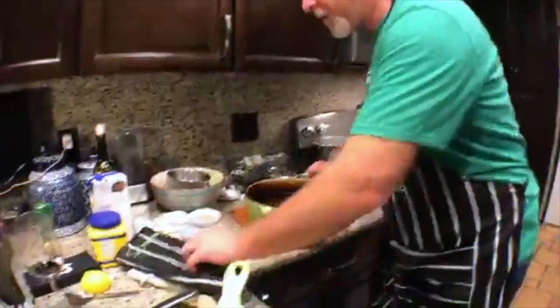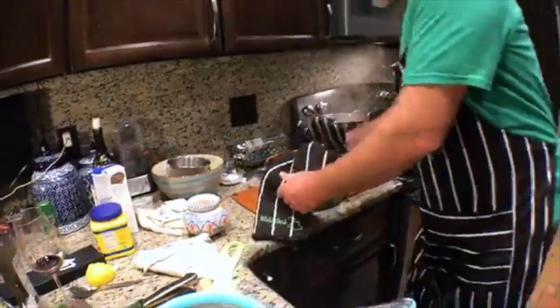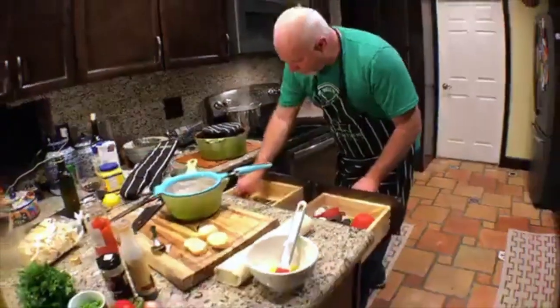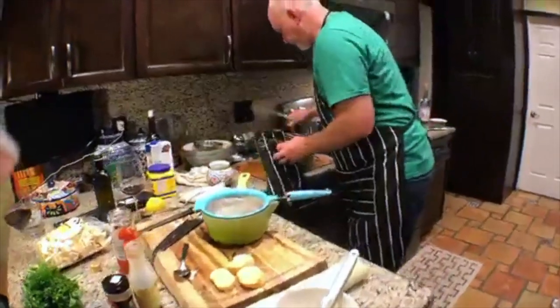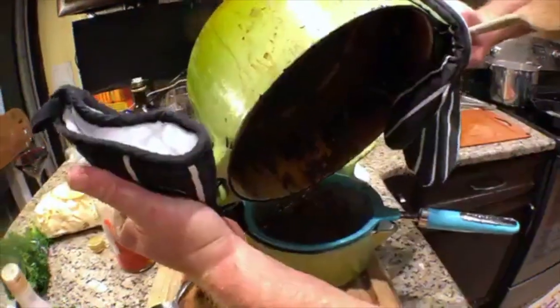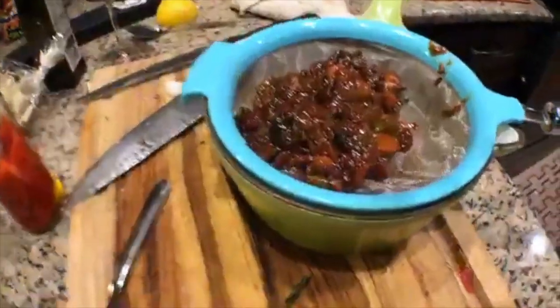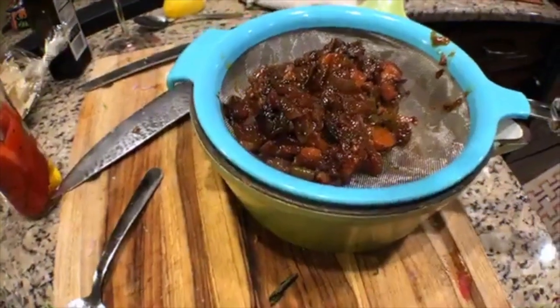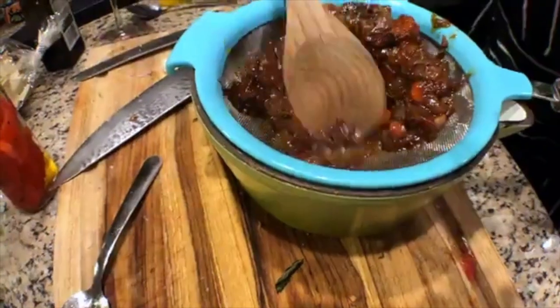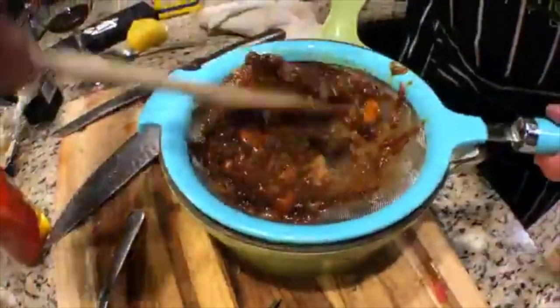Okay, so we're just going to set our rib right there, and that's not even real how good that is. That's three hours in the oven. Now we're going to strain this out. This thing is so hot, baby. All right. Now that didn't give me as much juice as I was looking for. So we're going to push it through here. We're going to strain this through with a sieve. Push it real good.